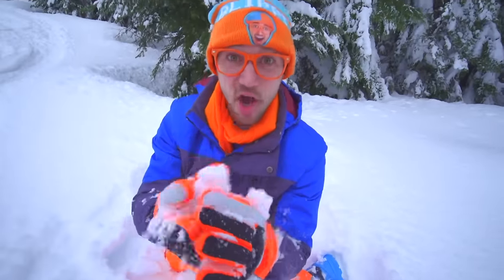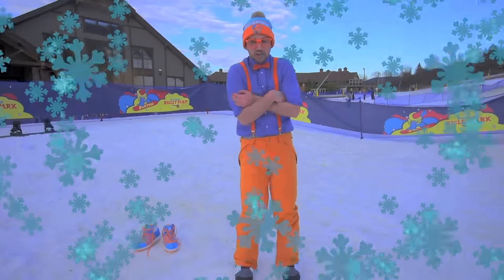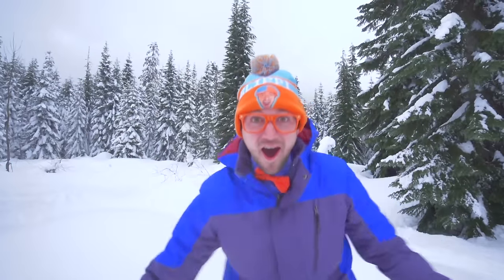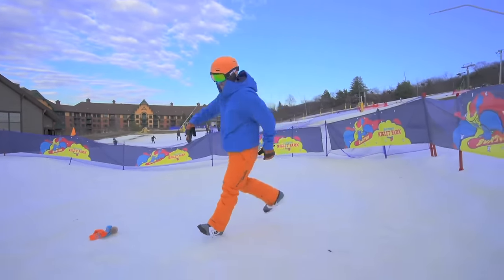This is snow. Ooh, and it's really cold. Now that it's so cold outside, put on your hats and gloves and sip some nice warm cocoa from a mug. Oh, excuse me.